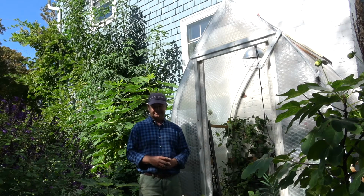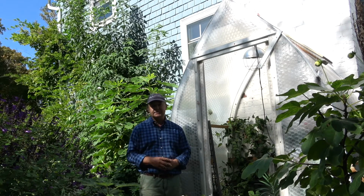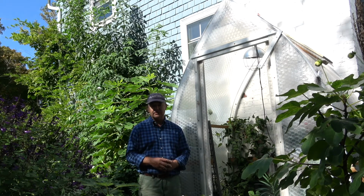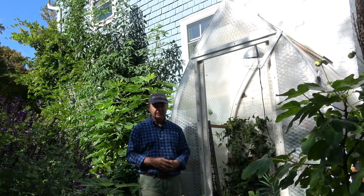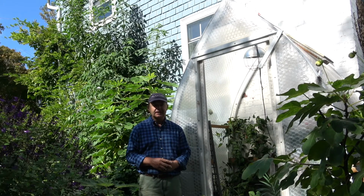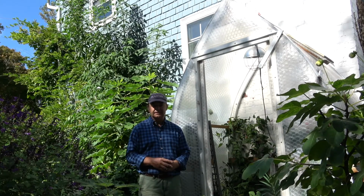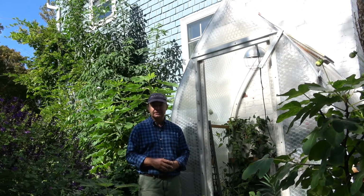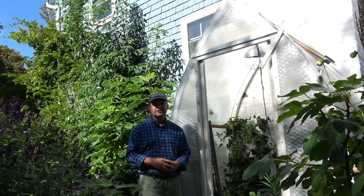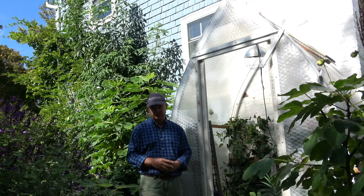Having a greenhouse would indicate that you could grow pretty much anything you want at any time of the year. All plants will grow, and you'll have a cornucopia of cut flowers and vegetables and fruits to eat. The reality is very different. Owning a greenhouse doesn't necessarily mean that it's going to work for you. And what I want to point out in this video is that you have to consider a greenhouse a tool.